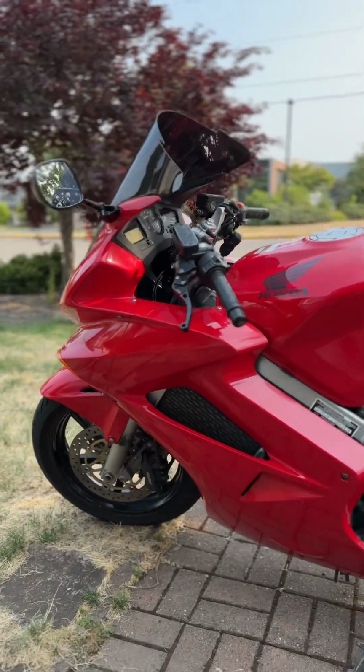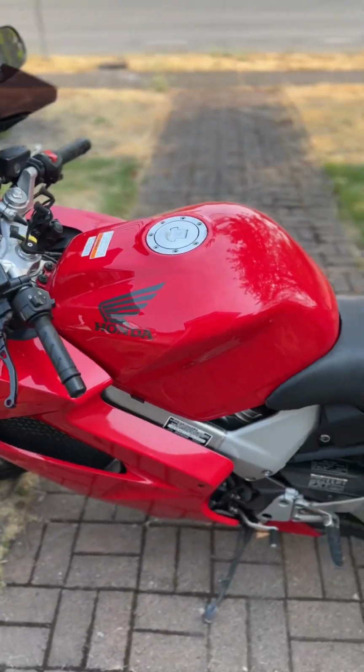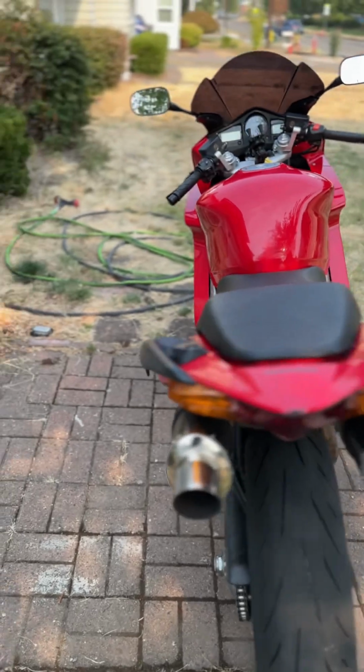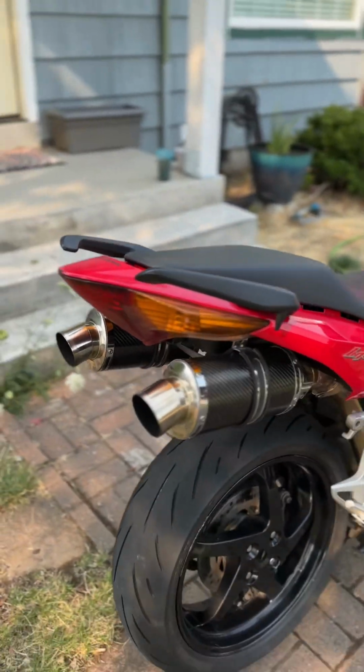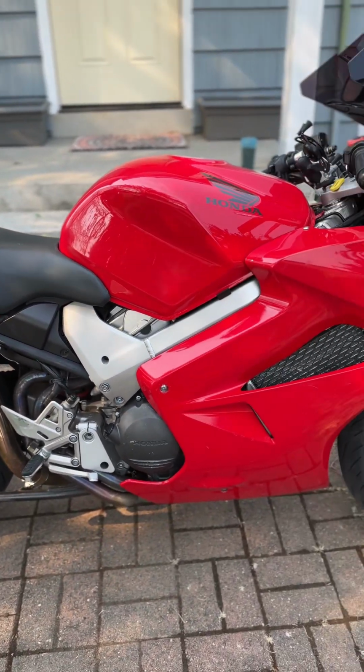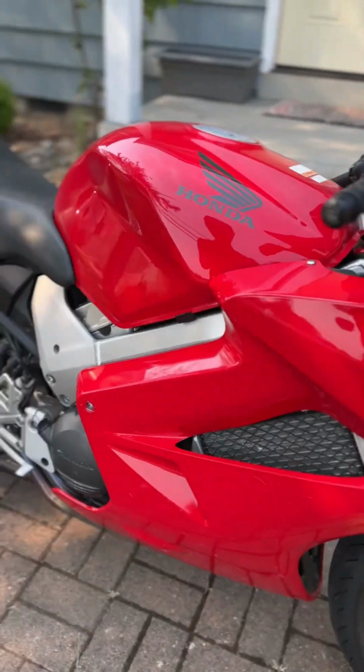And let's take a closer look at it. Really, the purpose of the video is I wanted to show you what little scratches and scuffs it does have. Bike's never been down, but it's got a couple marks, stuff like that, just from being moved around in the garage over the years.